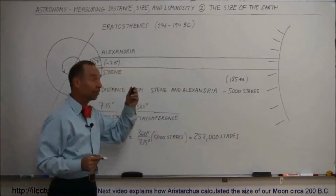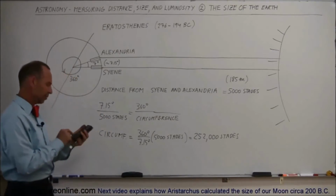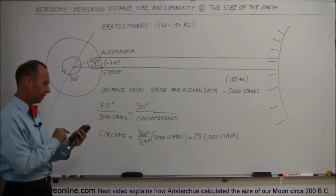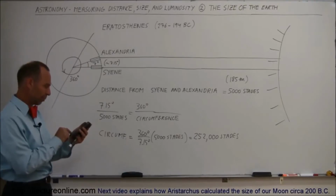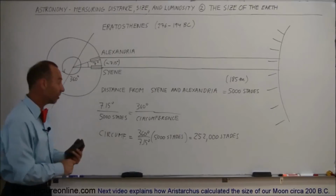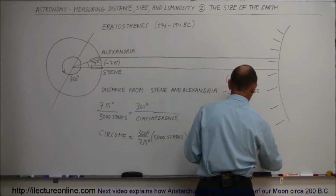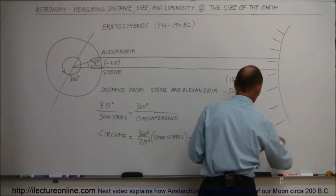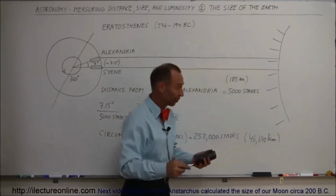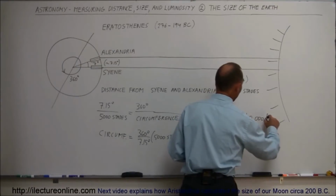Now, if we ascribe the distance of 185 meters to that, 252,000 times 0.185 kilometers, we come up with a distance of 46,640 kilometers, when the actual value for the circumference of the Earth was 40,000. So 40,000 was the actual.